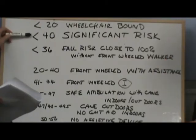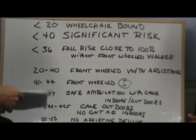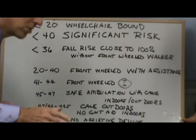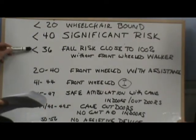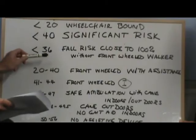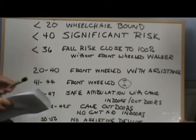Yeah. If they're less than 40, they're at a significant risk for falling. So in other words, they're probably going to need standby or a walker. No, they're going to need somebody holding on to them. Yeah, somebody actually needs to hold on to them, even with a walker. If they're less than 36, their fall risk is close to 100%, especially without a front wheel walker. I'm not sure why they threw that one in there, but they did.